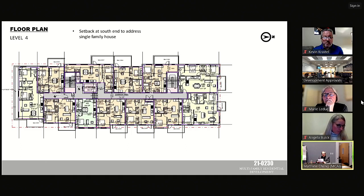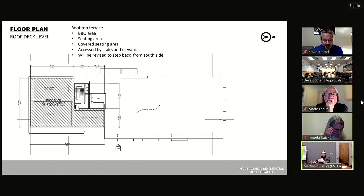On level 4, the south end is set back to provide a better transition to the single-family home to the south. On the rooftop, there are terraces with functions, and the rooftop can be accessed by stairs and elevator. The rooftop terrace is located on the south side in this version. However, we are in the process of making changes, and we are trying to step the terrace back from the south and west edge in order to reduce overlooking to the single-family homes to the south and the west.